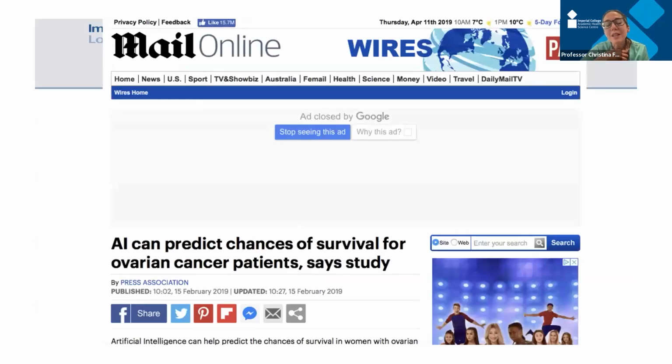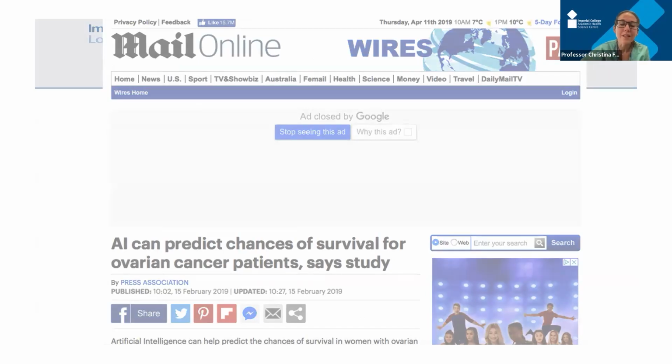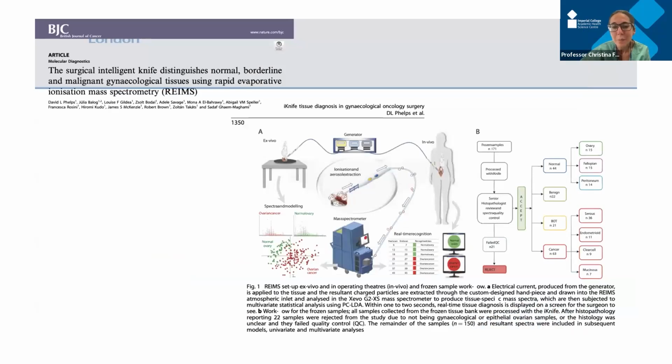So, keyword artificial intelligence. When a few years ago we presented this radiomics for the first time, everybody was very excited and was talking about artificial intelligence predicting chances of survival for ovarian cancer patients, which actually may not be completely true. However, there is no doubt that other aspects of our society and advances outside of medicine, outside of surgery, like artificial intelligence, like bioengineering, will be recruited and help us to go outside of our small limits of surgery, of medicine, in order to help us best.